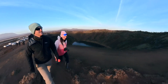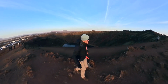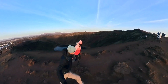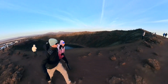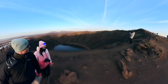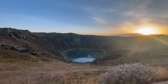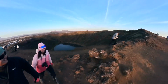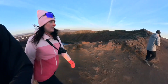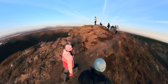As we wrapped up the day, we made one last stop at Kerið Crater. The water inside was frozen, and as the sun began to set, the light cast a warm glow on the fiery red and orange volcanic walls, creating a magical setting. The echoes of rocks tossed into the lake seemed to reverberate through the vastness of the giant crater, adding to this surreal atmosphere.